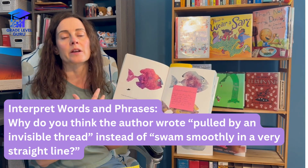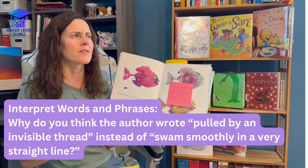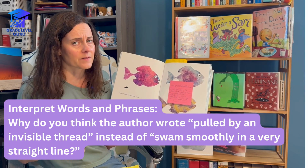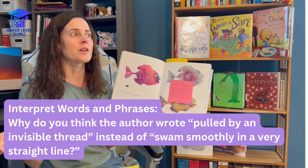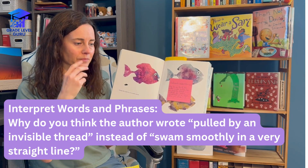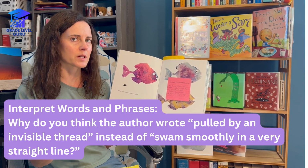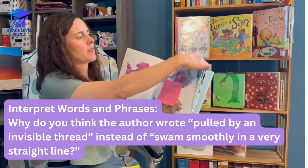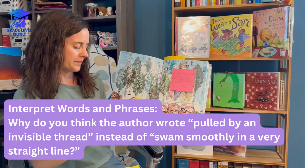This just comes down to author craft and choosing words that help give you a more powerful experience of the text. Because if I said this fish swam smoothly in a very straight line, yeah, you can picture that, but it just sounds better and feels a little bit more powerful, a little bit more intense, a little bit more visually appealing. The idea that they were pulled by an invisible thread. So some fancy words here worth talking about the author's craft.